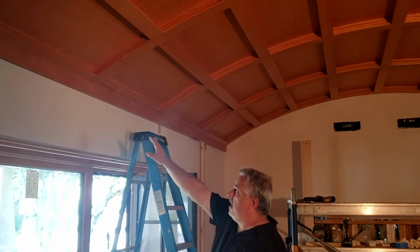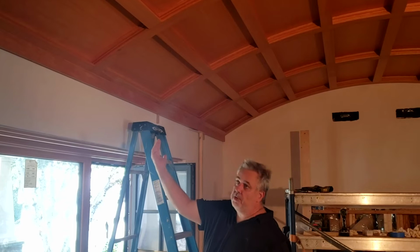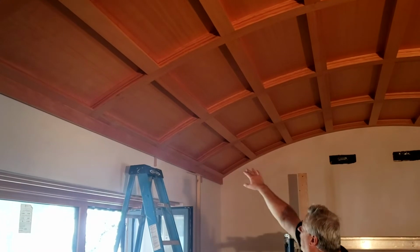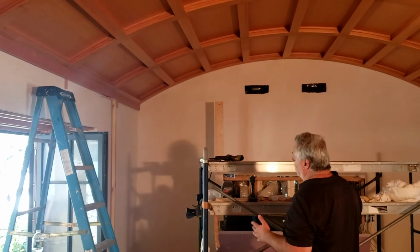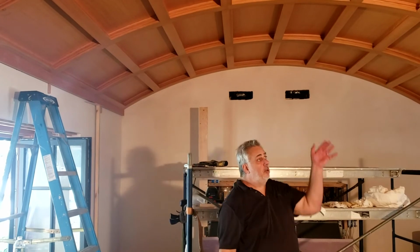Now, that's not a mistake. You can see it's held off the wall a little bit. There's actually a little shadow board in there, so if you were over there and looked up, you would see a board in there. But that relief is to match the relief that we have in the coffered itself. So, like I said, I can't speak enough about these guys. They did a beautiful job.